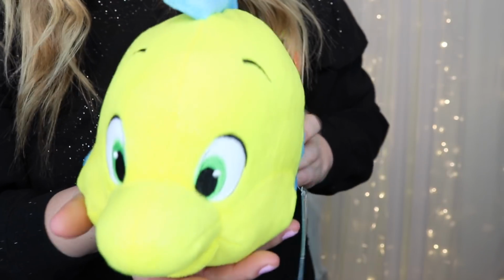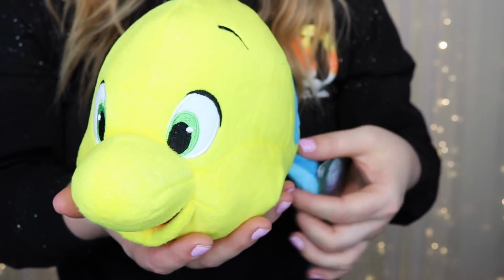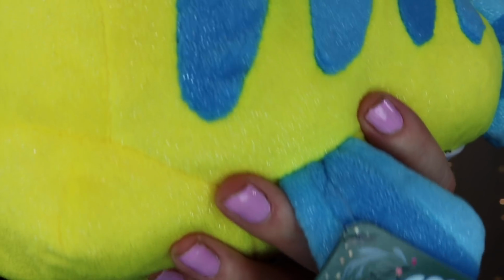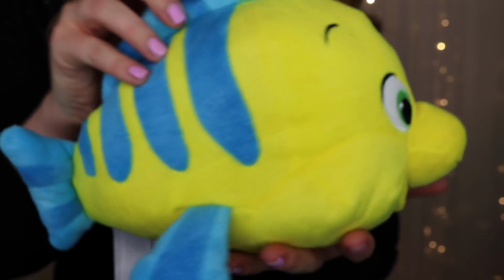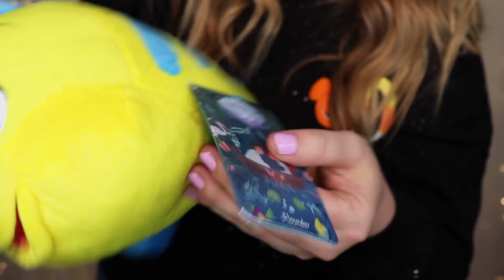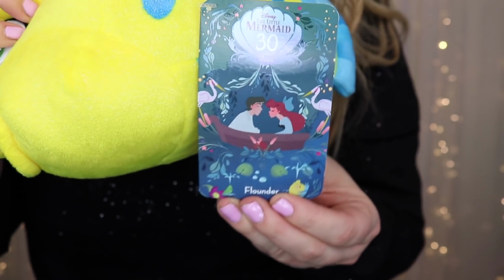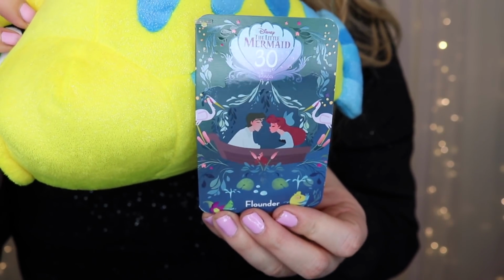I know that this Flounder in particular is their standard plush that they have at the Disney store, but what I'm trying to show you, can you see how glittery his little tiny fish body is? Yes, Flounder's having a glitter moment and I'm into it. And he also has this really beautiful 30th anniversary tag on, and he is $19.99.